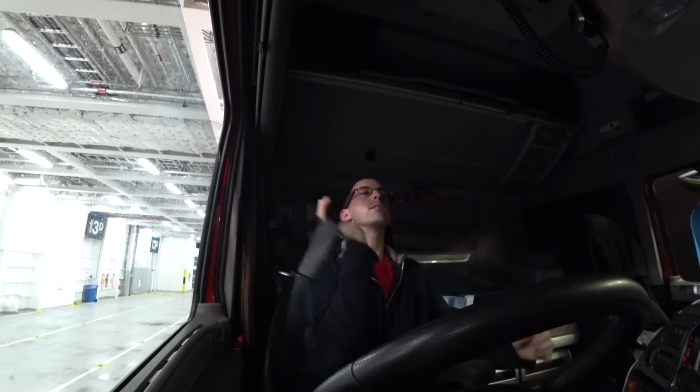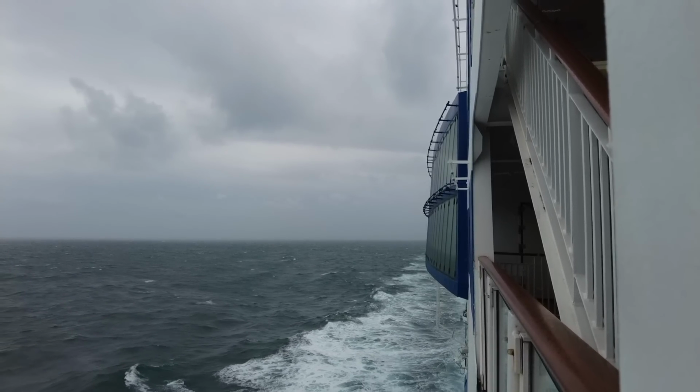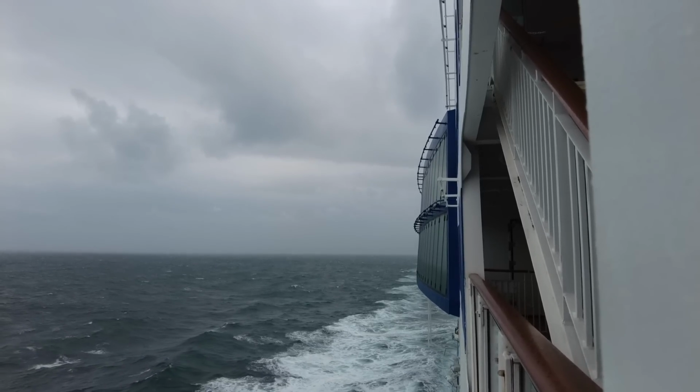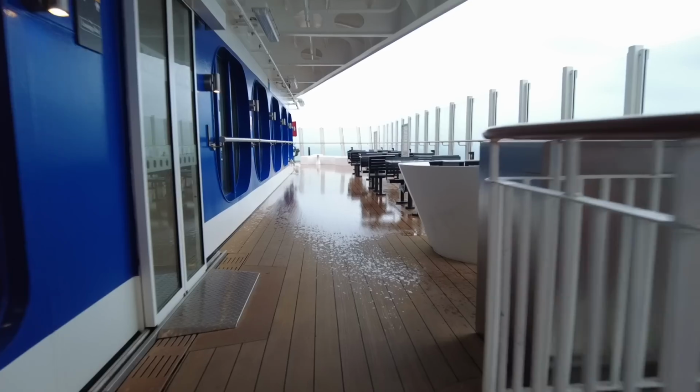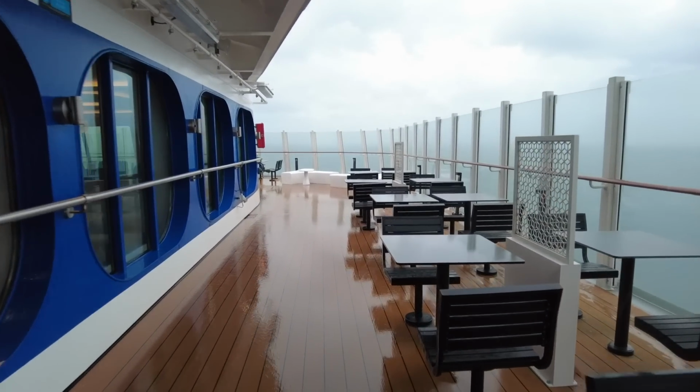Excellent. Oh, 2 minutes of driving. I think that deserves a break. It's pretty grey out. It's fairly windy, although it's not the windiest spot on the boat. This is the windiest spot, this corner.